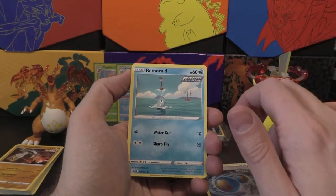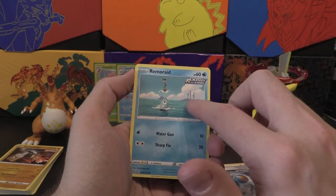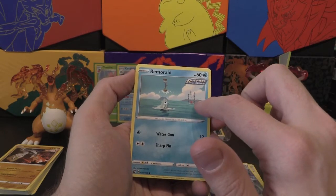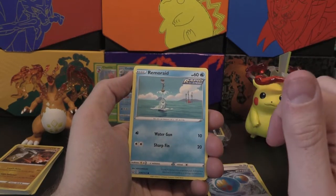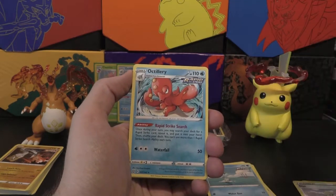We've also got a Remoraid, of course. I love this artwork so much. We've got a Remoraid right here, which obviously evolves into the Octillery, which is in the background. This one's balancing and taking the mick by balancing even more. Of course, you need the Remoraid to evolve into the Octillery. Probably not something you want to really be powering up with 10 and 20, but it's the ability you're looking for. This is pretty cool.